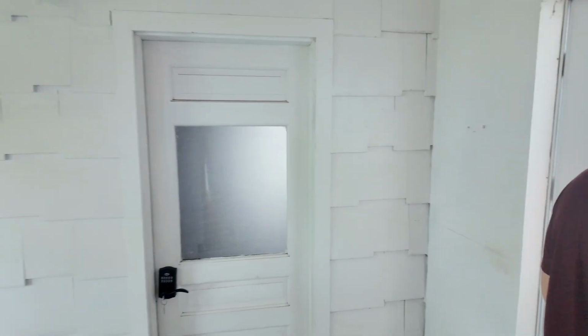Now let's go through the breezeway and we'll show you the garage. Many of these houses do not have a garage. This one does. It's right behind me and through this breezeway. We're not gonna see that one just yet, but we're gonna go look into the backyard.